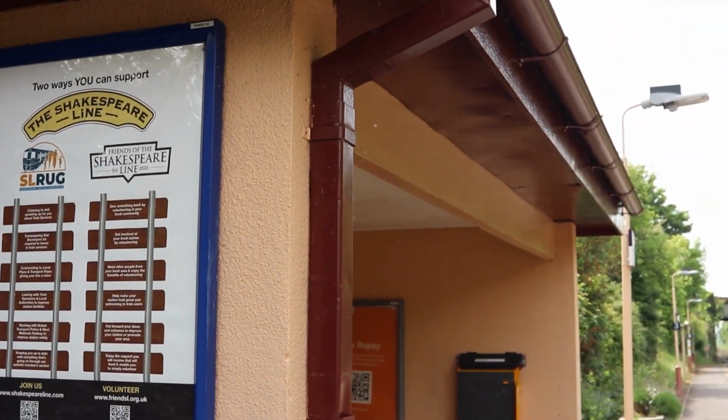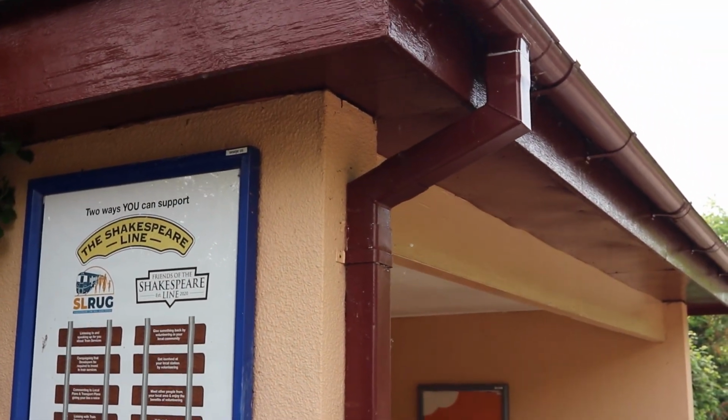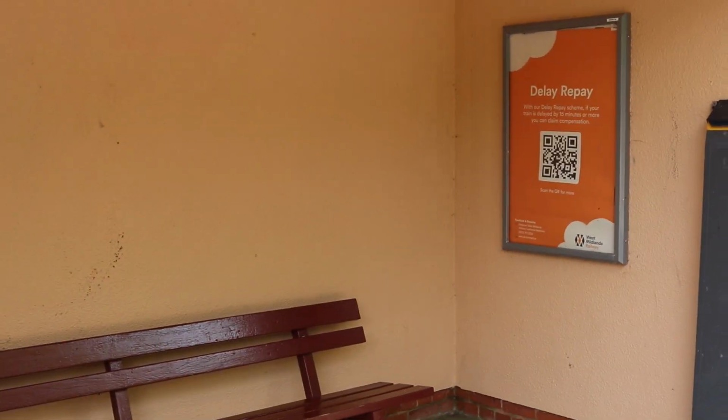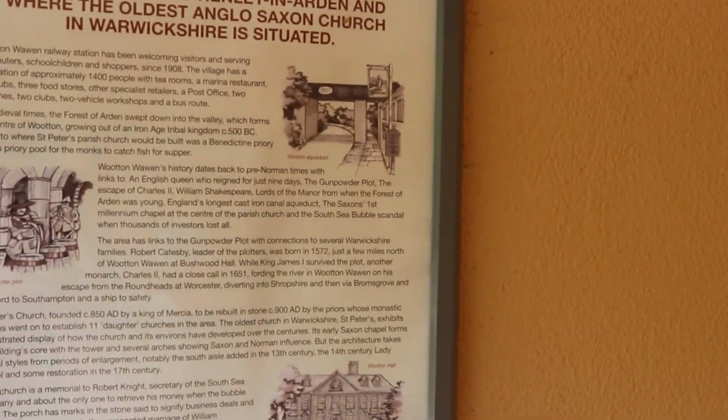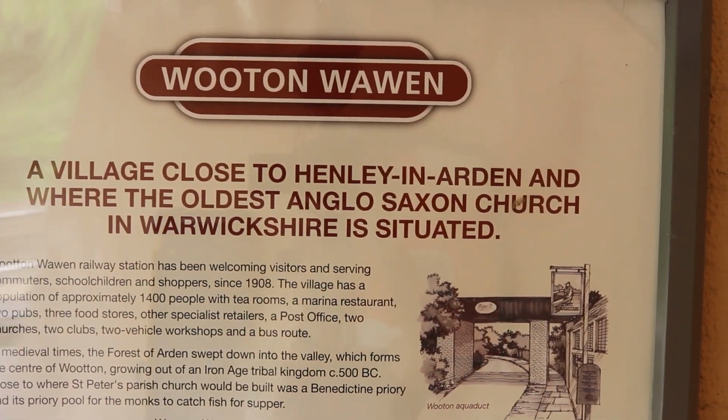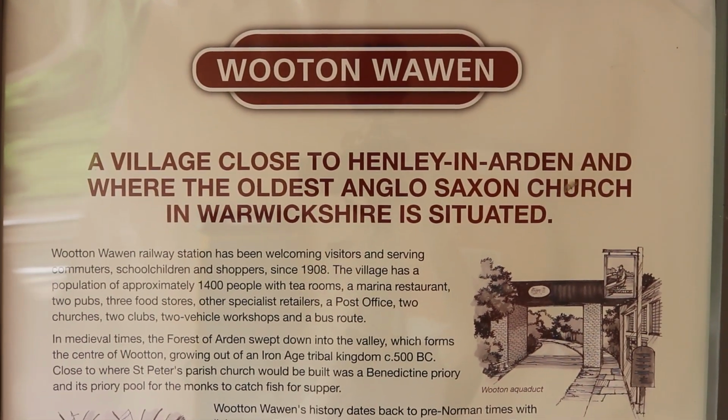Now this one, I think it's in my Danzy video, this one's still got a wooden roof to it, hasn't been replaced, so it must be in good order. But this is a waiting shelter and a Wootton Wawen poster. Again, I'll scan down. If you wish to have a look and a read, just pause the video.